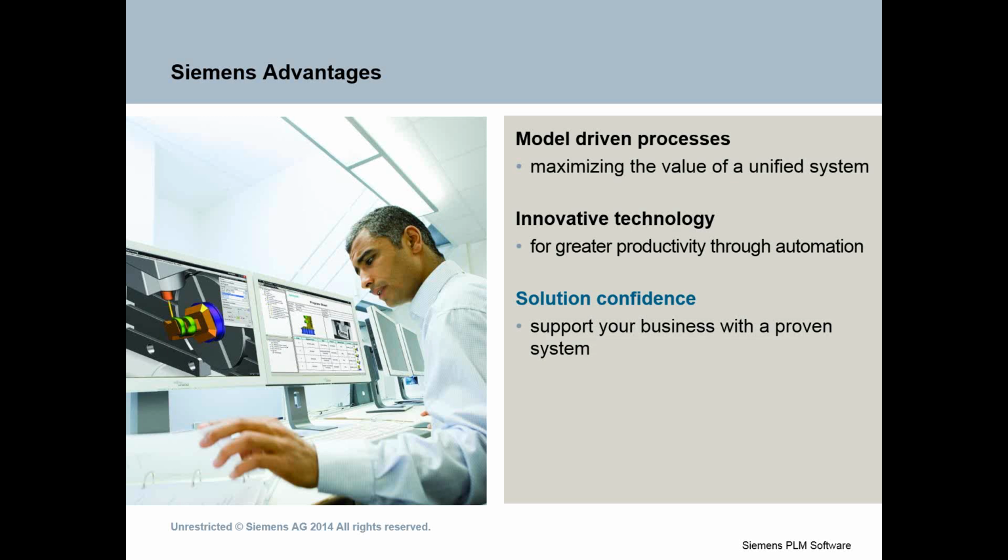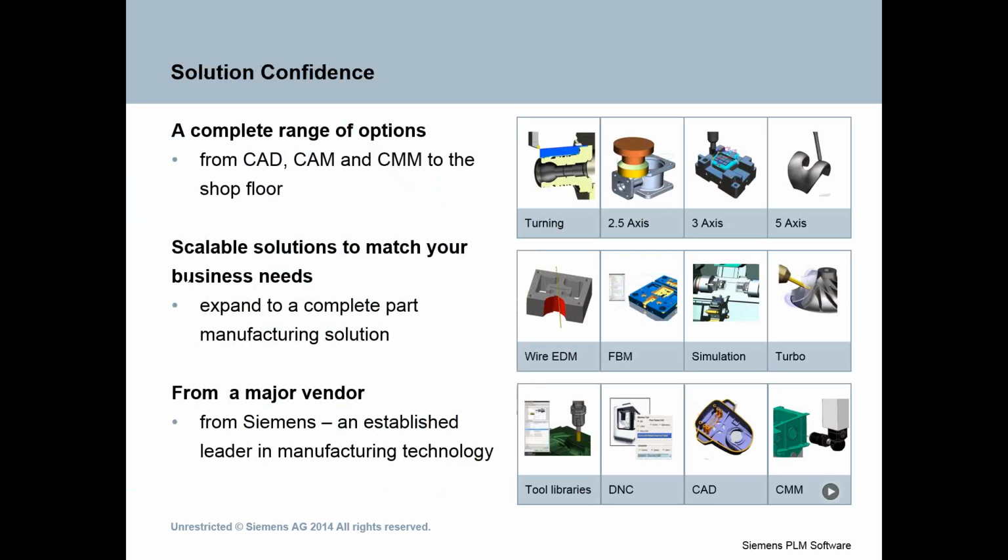Let me show you more detail on how Siemens manufacturing solutions are affordable, right-sized solutions for your business. There are three major components that contribute to the manufacturing reliability and the confidence that you get it's right the first time. They are an integrated, associative manufacturing environment that brings it all together from CAD, CAM, CMM, all the way to the shop floor, and having scalable solutions to match your business needs at affordable costs.